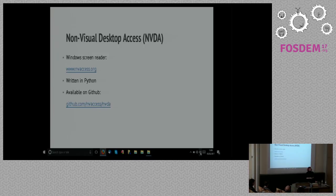So the first project is NVDA, Non-Visual Desktop Access. It's a project being developed on GitHub, led by a couple of guys who are themselves blind, and they have created this screen reader, which is, of course, freely available as it would be as an open project. A screen reader, if you're not familiar with it, is a piece of software that converts pretty much everything you see on screen into text, and then spits that text out either as synthetic speech or as refreshable braille.